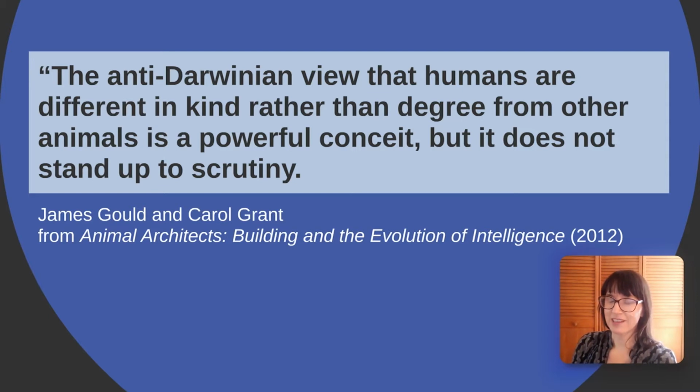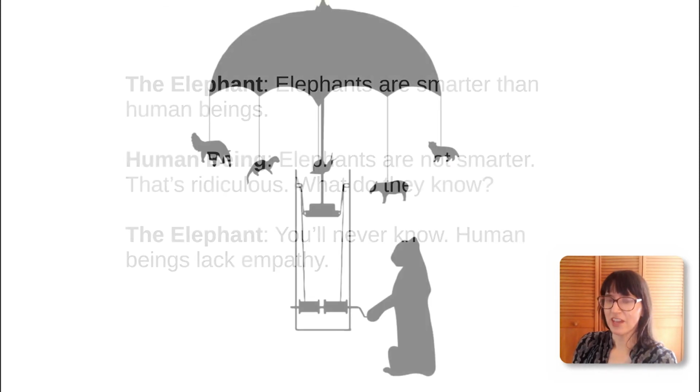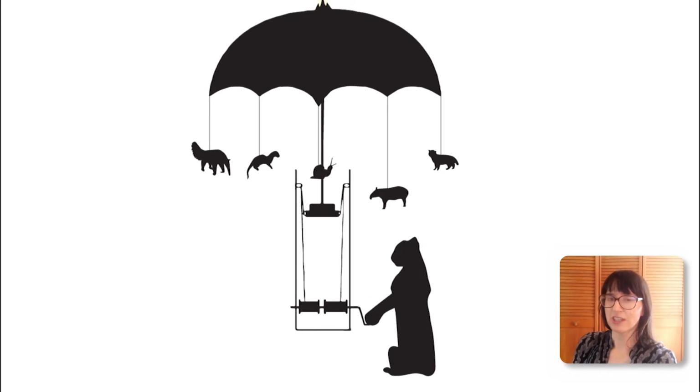I imagine this dialogue. An elephant and a human being are taking a walk. The elephant says, "Elephants are smarter than human beings." The human being says, "Elephants are not smarter. That's ridiculous. What do they know?" The elephant replies, "You'll never know. Human beings lack empathy." The jaguar umbrella is an empathy-inducing machine.